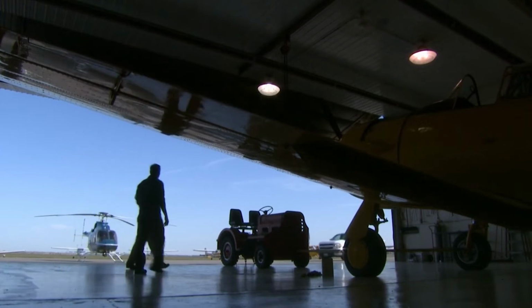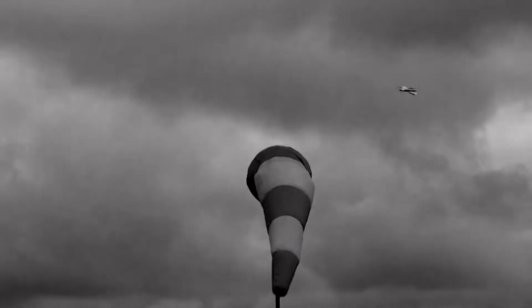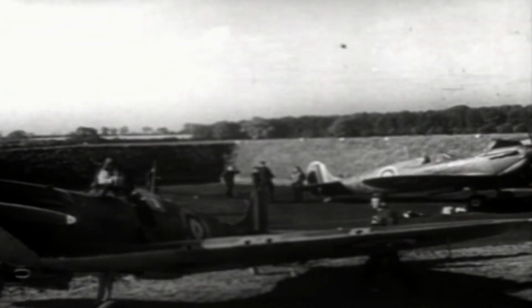Rooster and Mark are following the flight path of a typical wartime pilot. Try to put myself into the head of a young pilot who might have only had a fifth of the hours I have. And yet here he is flying something that has 600 horsepower. Harvards once filled the skies over military airfields across North America. 21,000 of these airplanes were built, and every one of those trained hundreds of young pilots.